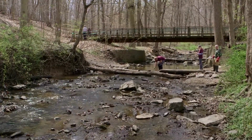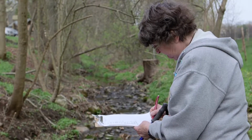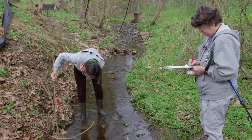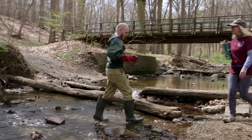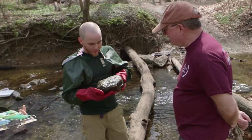Until we had Streamkeepers, I think we knew our watershed and our system, but not as well as we do now. Okay, I got fish. We've really learned our creeks in a much better, in-depth way. Depth is 3 centimeters. We call them citizen scientists. They're learning anything that goes along with the creek.